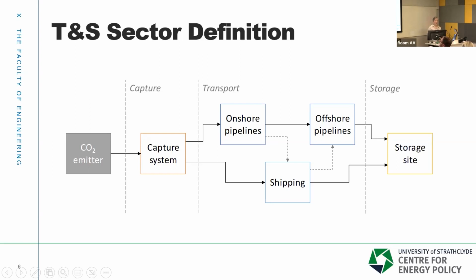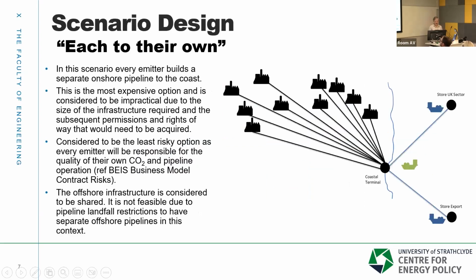And as we've seen today, we have not included the dispersed emitters, but certainly in Scotland it is something that we will need to do because of dispersed emissions around the country and the nature of the geography, particularly industries like the whisky industry, which can't move; it has to be where it is. So we're going to be looking at that as well. So we're looking at the transport and the storage.